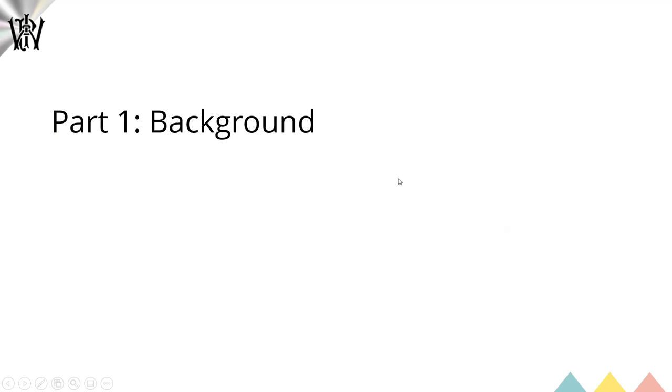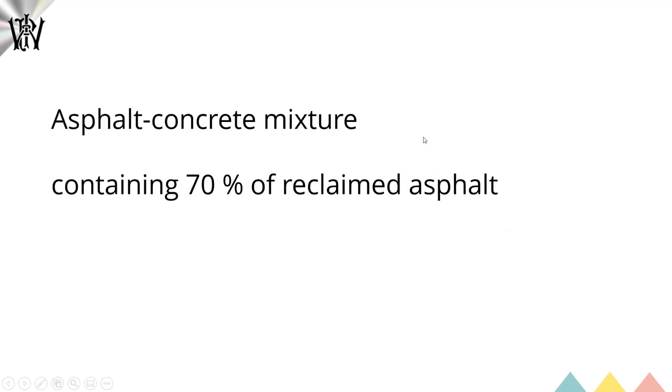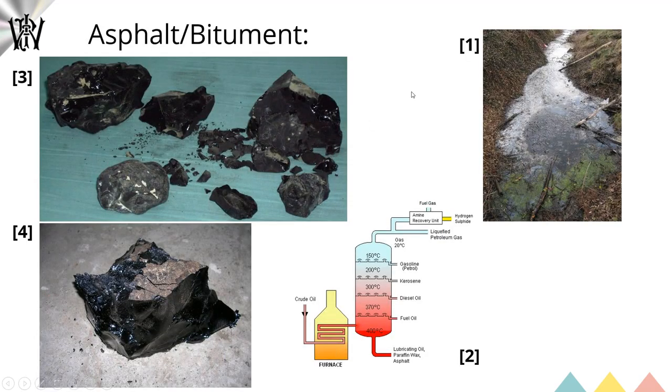So let's go into background. Throughout the presentation, I'll be saying sentences like, we designed an asphalt concrete mixture containing 70% of reclaimed asphalt. You might not understand what I mean, so let's go word by word. First, what is asphalt, or bitumen? It is a sticky, black and highly viscous liquid or semi-solid form of petroleum.